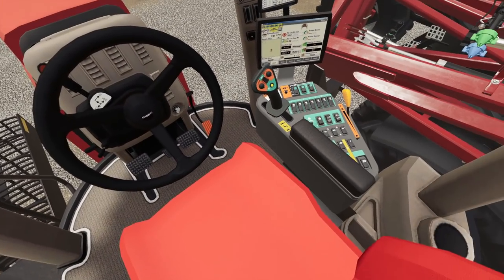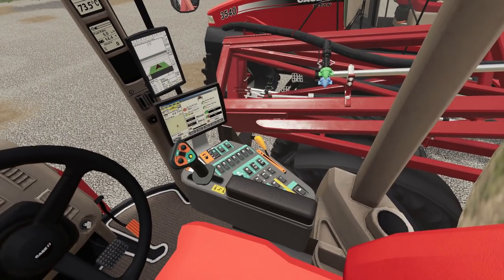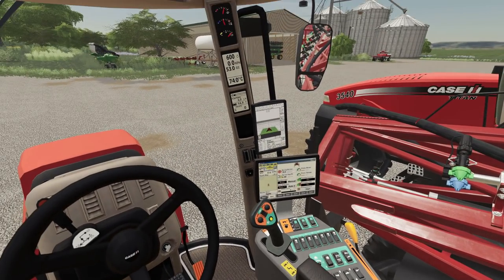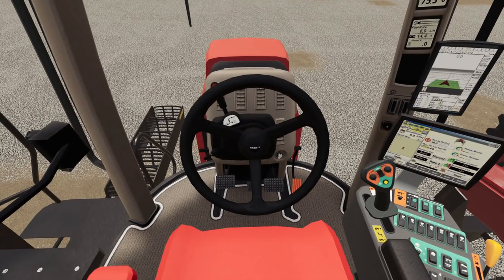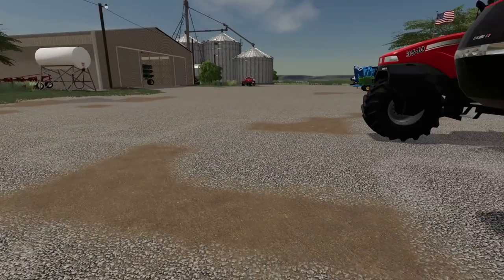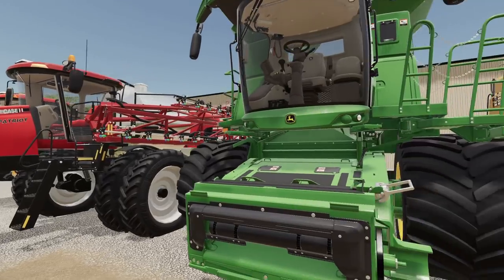Haven't really drove these Case sprayers that often, but man, I wouldn't mind having this thing. This thing is nice. Yeah, I can't get how mean that thing looks for a sprayer.